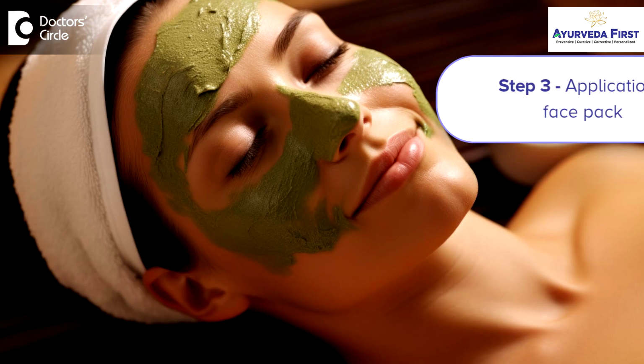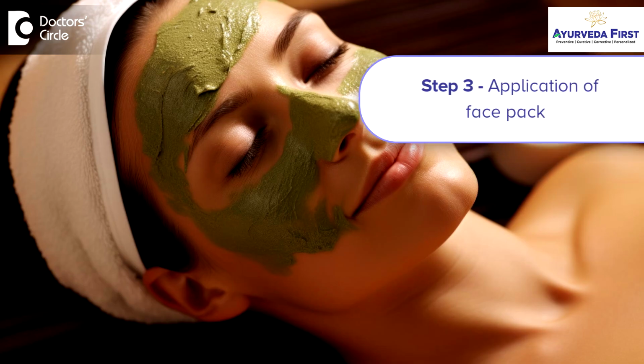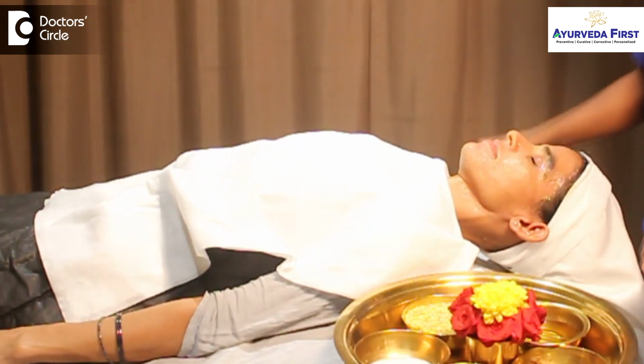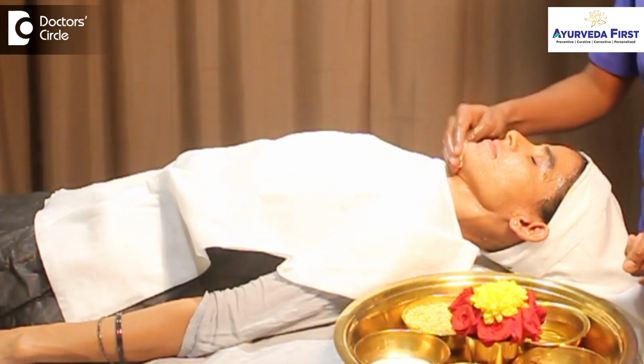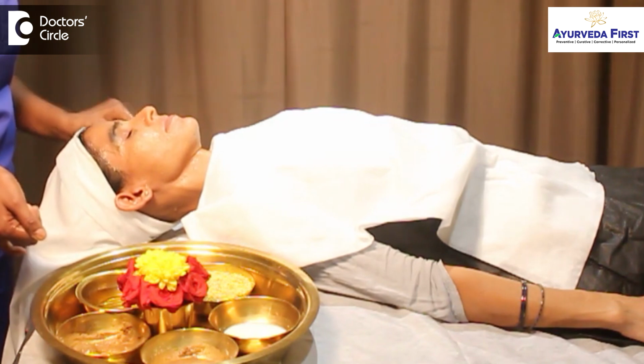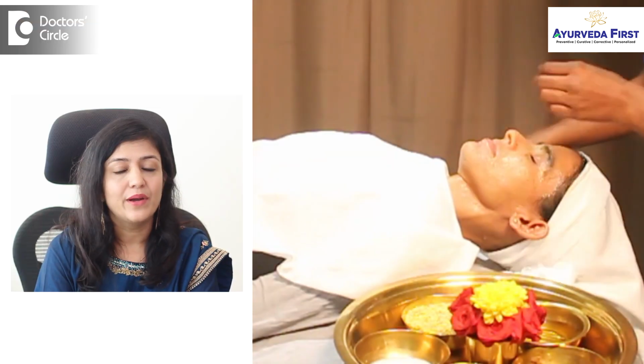After this is the application of face pack. Now the face pack can be used with different bases depending upon the skin type. For oily skin, we can use normal water, for dry skin, we can use it along with milk, and for normal skin, either rose water or normal water can be used.